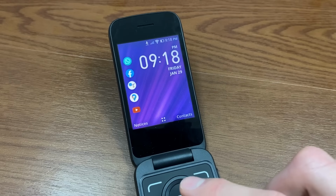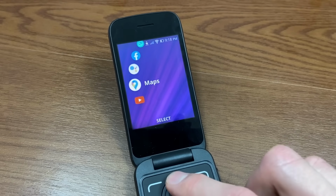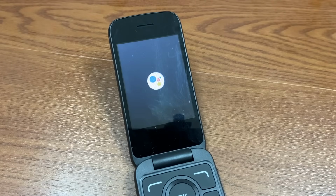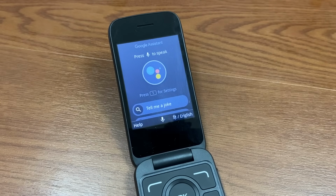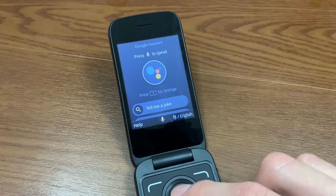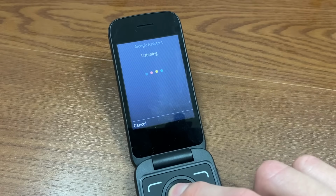But YouTube is not the only application on here, not by a long shot, because we've got Google Maps and Google Assistant, which I find crazy that this is on here. But yes, you can use Google Assistant to search the web, do all, I mean, you can tell it to tell me a joke. So let's do that. I'm going to press and hold the OK button. Tell me a joke.